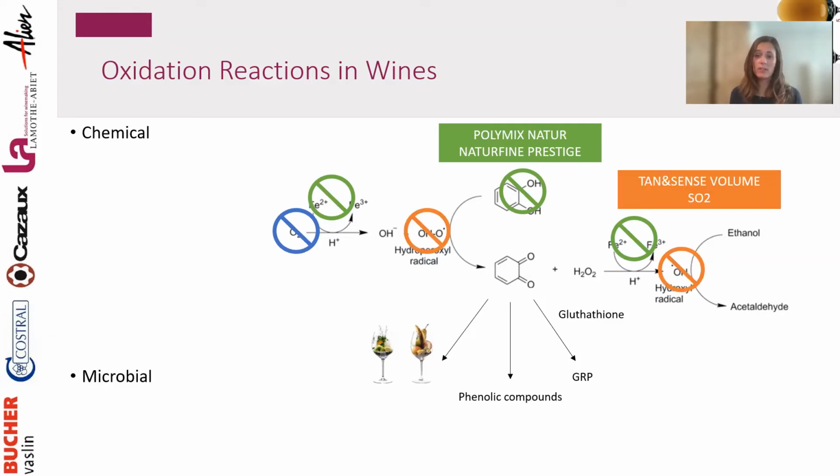Second step, we catch the radicals. The third step, sorry, we catch the radical before the radical catches our wine compounds. So we scavenge radicals with sulfur or with some tannins before the radicals catch our own tannins or other compounds.